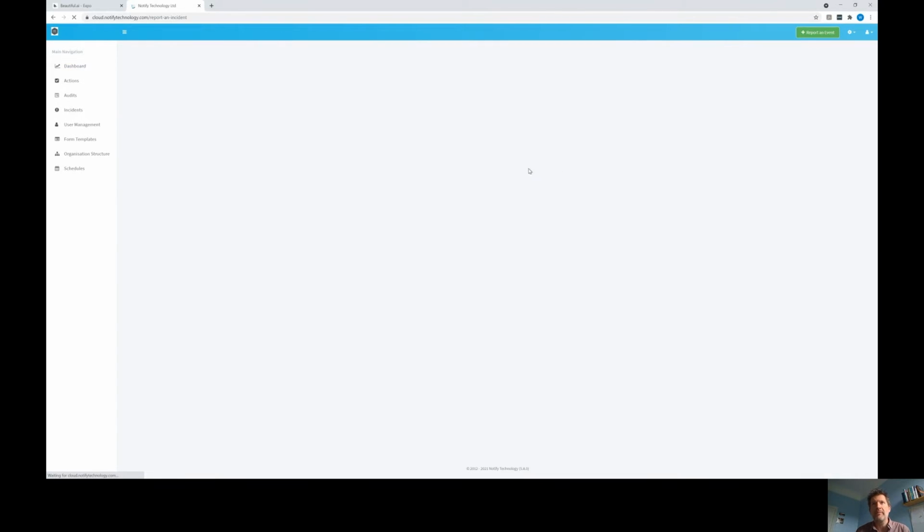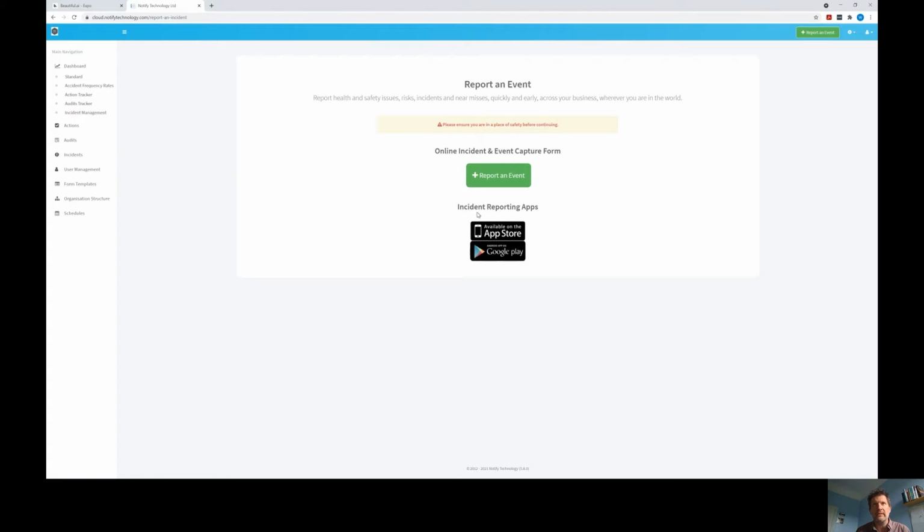And the way that Notify works, it's probably an important point to make, is we charge customers for using the web portal, what we call the management portal, to interact with events, to manage things. But we don't charge anything for anybody in your organization to report a near miss, accident or any kind of event, positive observation, for example, because we don't believe that cost should be a barrier to safety engagement. They can do that for no cost, either through what I'm going to show you here on the web version or on a mobile app.